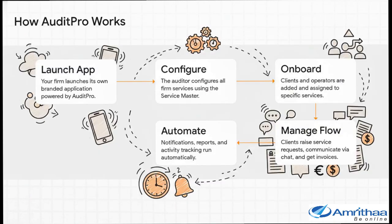Let me walk you through how it works. First, we launch your branded app. Then you set up all your services. It's super easy, a one-time thing. Next, you bring your clients and your team on board. And from that point on, the magic really happens. All your client requests, chats, invoices, everything flows through this one organized channel. And you want to know the best part? The platform automates all that tedious follow-up and tracking, which frees up your team to do the important, high-value work.